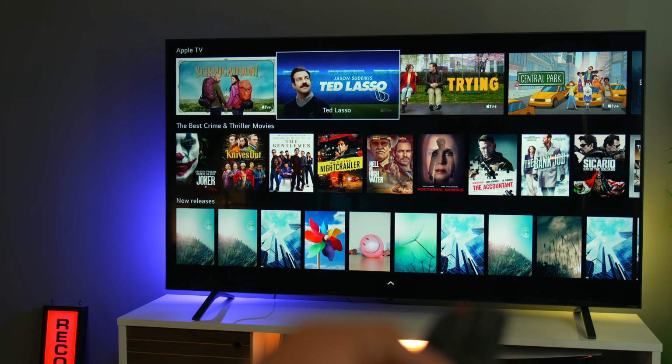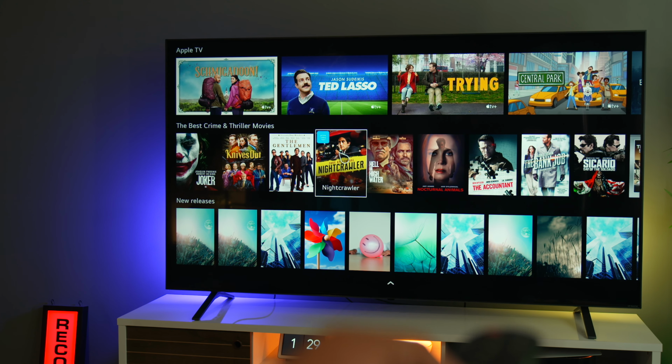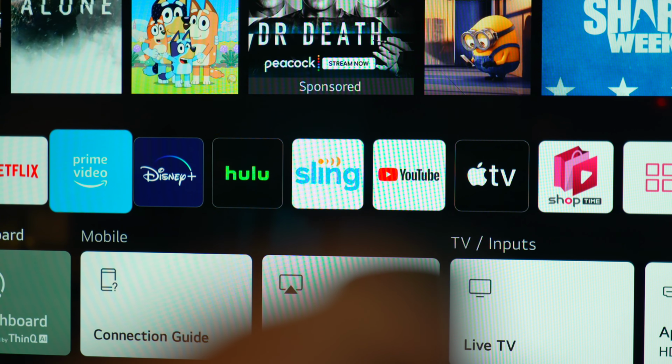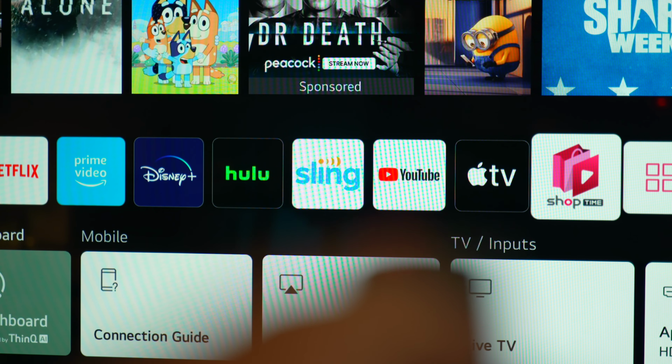But the real heart and soul of this TV is going to be the LG ThinQ software that it has. And this is basically the home screen of home screens for TVs because it not only gives you access to a lot of different streaming apps that are already pre-installed on this TV, like Apple TV, Prime Video, Netflix, YouTube, Peacock, all of those apps that I typically use.